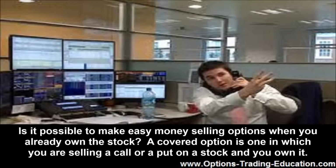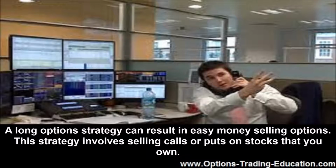A covered option is one in which you are selling a call or a put on a stock and you own it. A long option strategy can result in easy money selling options. This strategy involves selling calls or puts on stocks that you own.